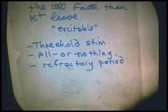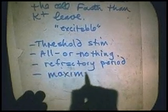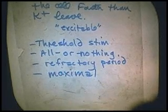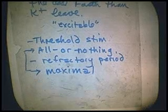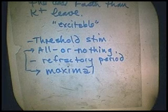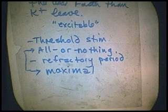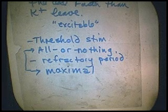Another feature I think I mentioned already of an action potential is, did I write that down? Yeah, I did write that down. But I didn't write that it's maximal. What that means is you don't get a small one. It's not graded. Well, I guess I kind of did with all or nothing. It's maximal, all or none. If you have a normal concentration of sodium in your extracellular fluid, you will have a maximal depolarization.